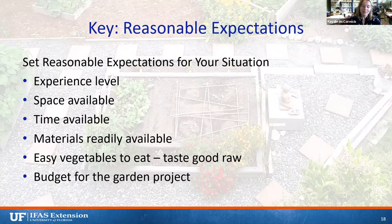And then consider what vegetables are going to be easy to eat, especially if we're dealing with kids in these gardens. Maybe you just want things that they can pick a leaf off and eat immediately, as opposed to something that maybe is going to taste better whenever it's cooked. And then consider the budget for the garden project as well and work within those confines.